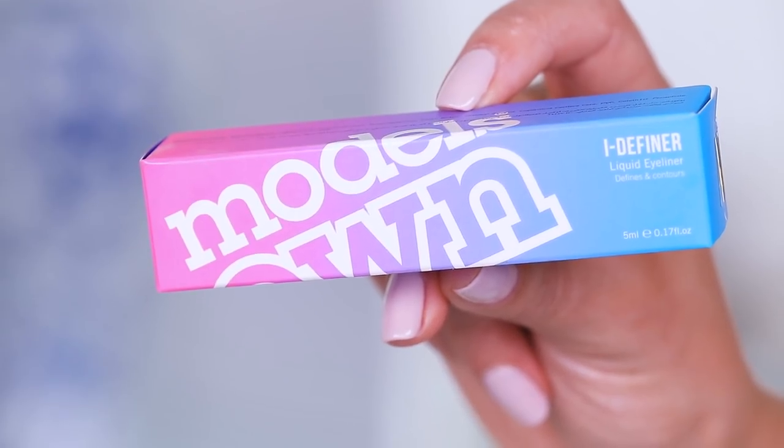This is the Eye Definer Liquid Eyeliner. Now, how cute is the packaging? Can we all just take a moment for that? It's like this ombre kind of a thing. I love it. Now, this liner, the brush is really good. It has a nice sharp point to it.